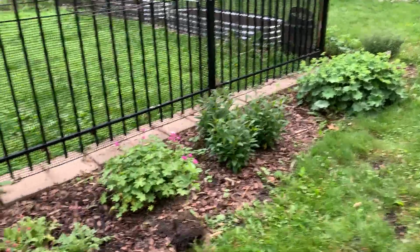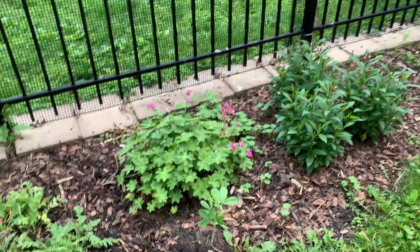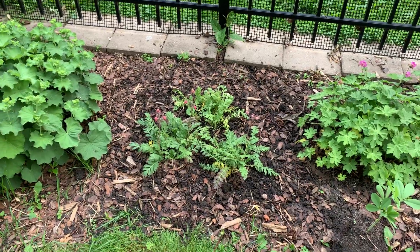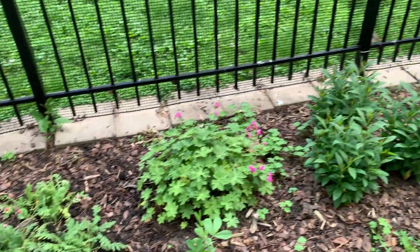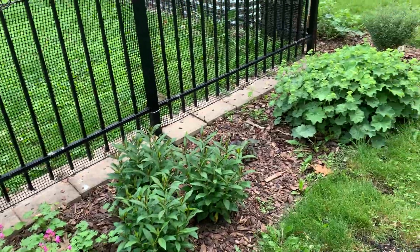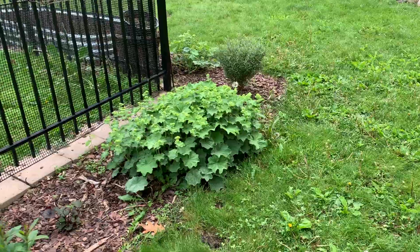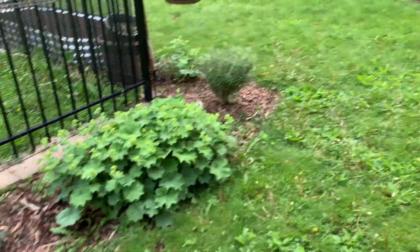All right. Where am I at? Hardy geranium. This is some more geums. I've been moving a lot of plants from what I'm now calling the orchard garden.